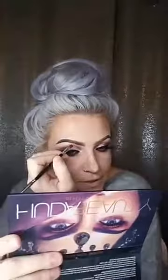I'm just going to take a little bit of the granite and go over this, because like I told you guys, some parts of it fade off. But I feel like I can't even do my eyebrows because my eyebrows just don't grow. The last time I did my eyebrows was in high school.